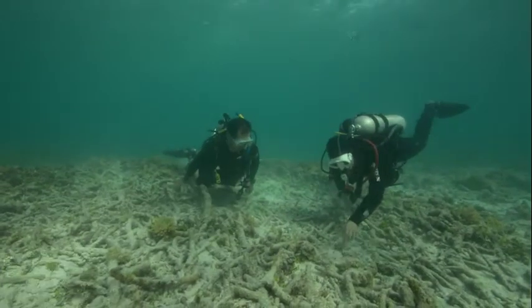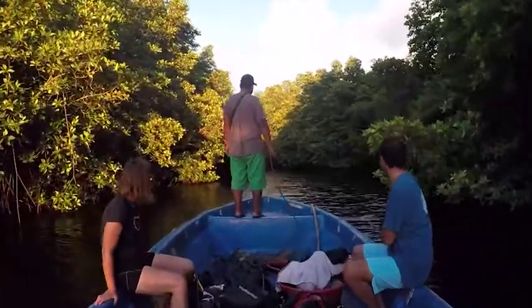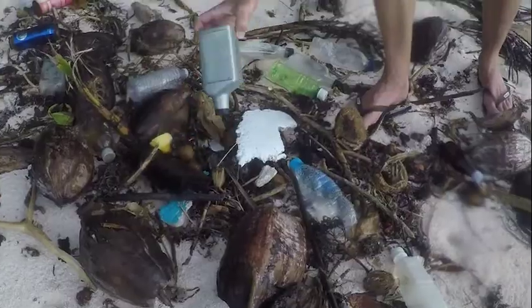Today, reefs are really under threat. They have a lot of impacts from things like climate change, sea surface temperature rise, sea level rise, and in most of the places that we work, they're also really heavily impacted by fisheries impacts and by land-based sources of pollution.